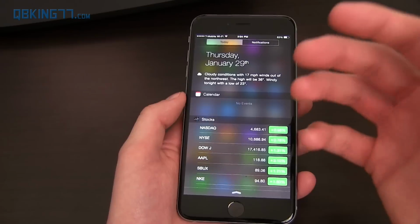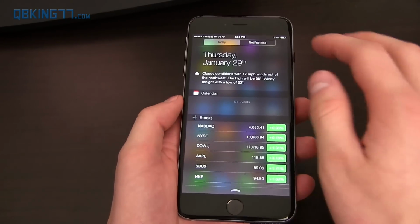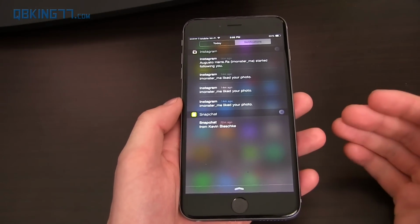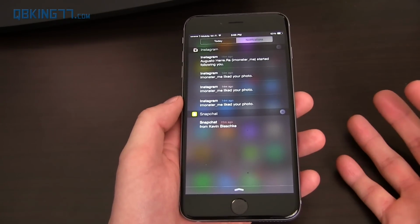I mean, I kind of like it. I mean, it's, I guess, a replacement for widgets. I'd probably rather have widgets personally, but it's okay. You can swipe over and it goes to your notifications. Now, I have a problem with these notifications. First of all, I miss notification icons up at the top. That's just a personal thing.